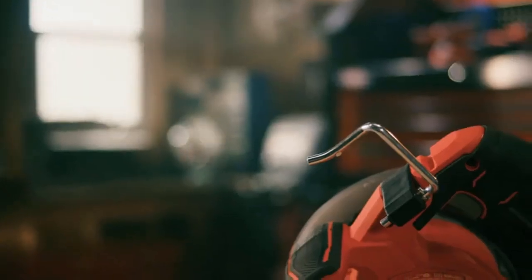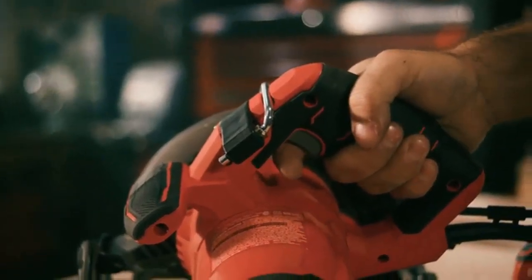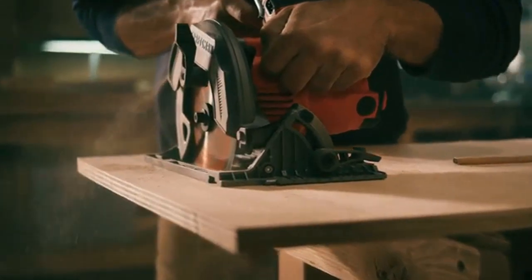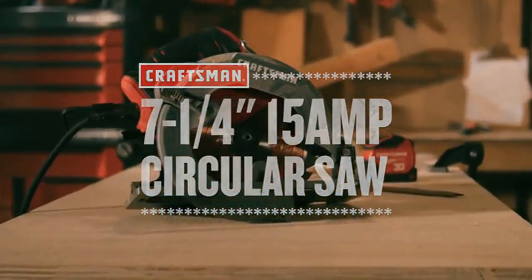Both adjustments are tool-free. Perhaps surprisingly on a budget circular saw, the shoe is magnesium, though this does little to minimize the 11-pound weight. However, blade guards are durable steel rather than the plastic found on some low-cost saws. A useful rafter hook completes the specification.